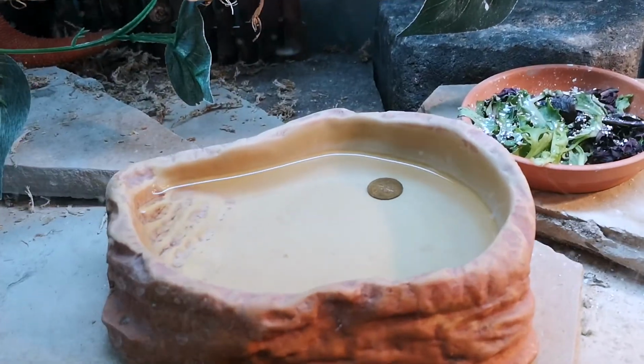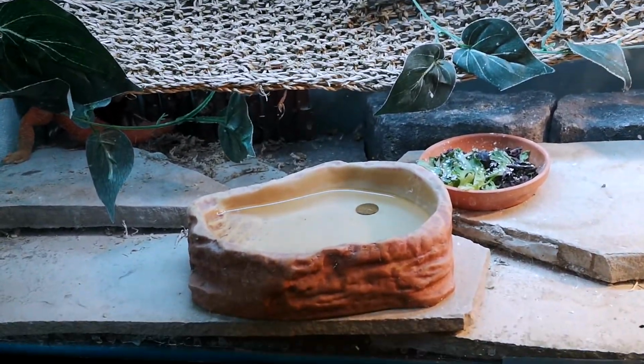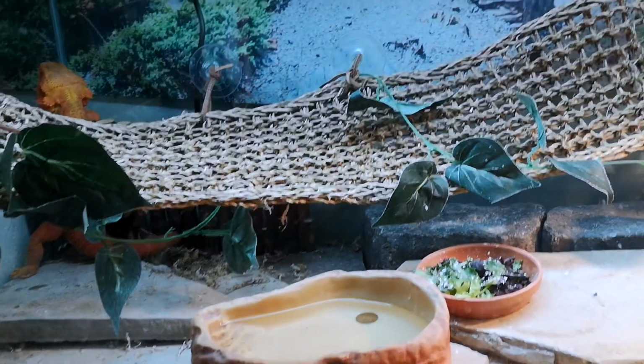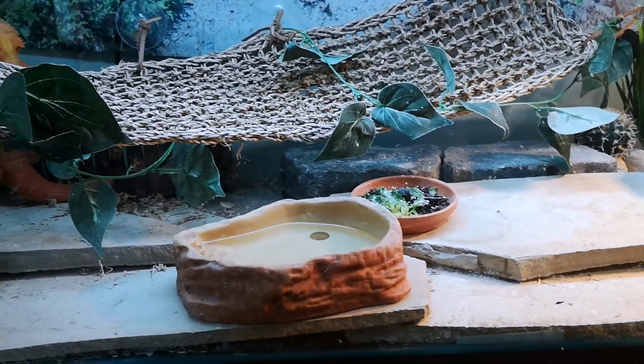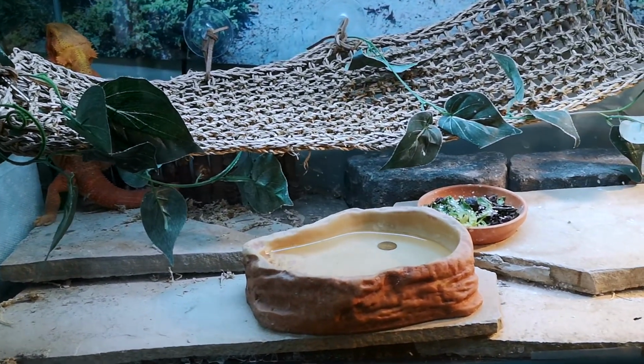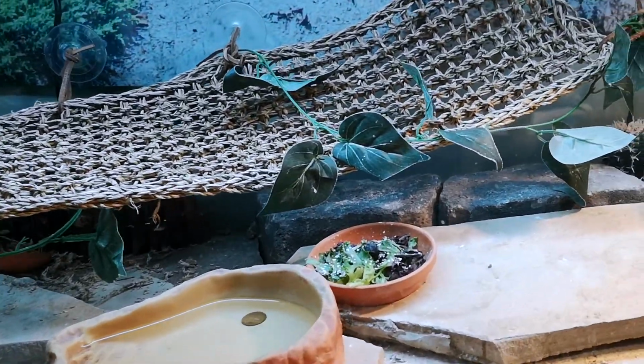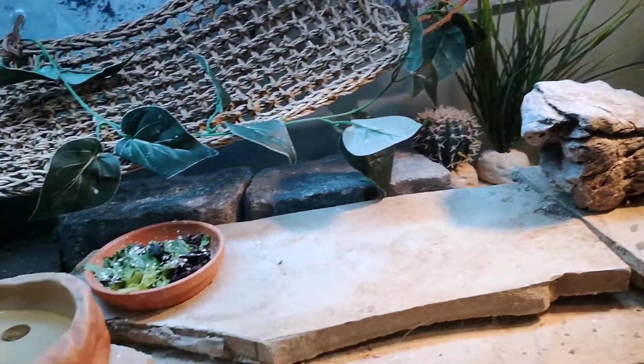I've got a water dish here. I have a penny in it to help prevent bacterial growth. He doesn't really ever drink from it, but I like having it in there because he does walk through it sometimes, and that can help clean his poop after he's pooped, and help maybe keep his femoral pores a little bit nicer. And he can drink from it if he wants to. He seems to like going through the water sometimes too.